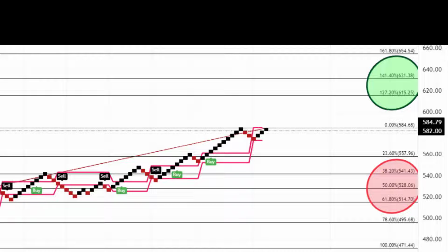Now in terms of targets, focus on the green bubble there to the upside, those key Fibonacci areas around 620, 640, and downside, that sort of sweet spot of a pullback is the red bubble between the 38 and the 61.8 Fibonacci lines, which is about $540 to $510. But the chart and the Renko looking very bullish.